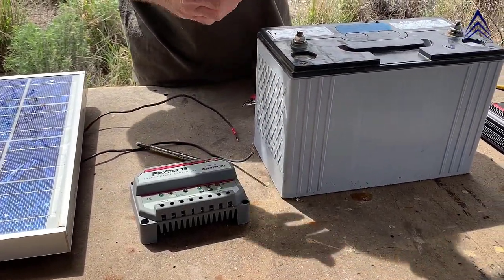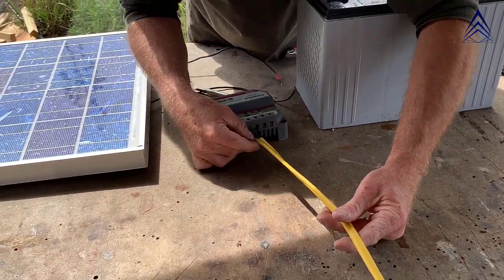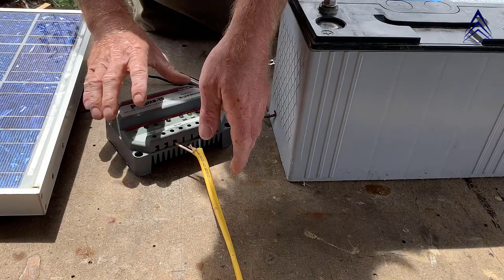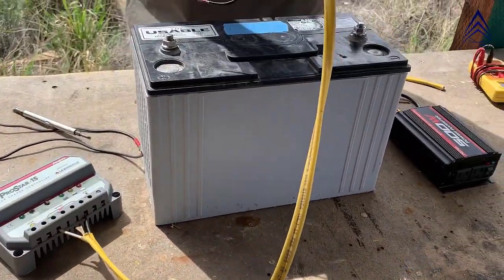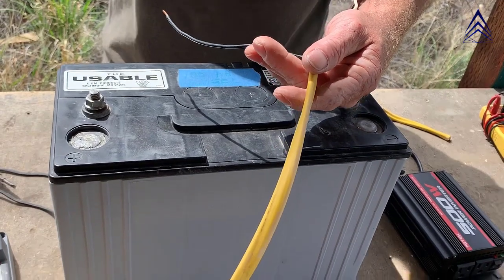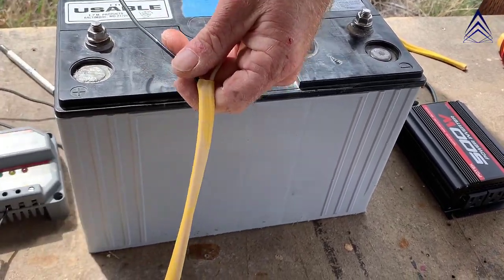Now for this purpose, I'm going to do black negative and white positive, okay? And then you just make sure you do it the same over here. The electricity does not care what color these wires are. It'll run through the black wire just as good as the white. So whatever way makes sense to you, just remember and do it the same on both sides.